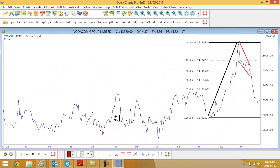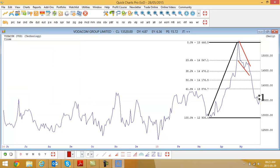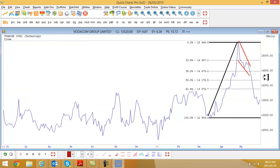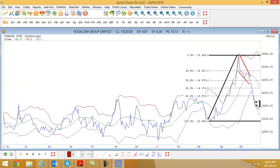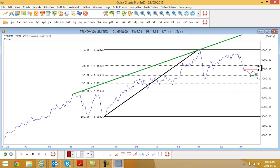Looking at Vodacom, also in this negative channel going down, tested this 135. Needs to break this high if it needs to recover here at 136.10. And what you most probably could see is a little pattern forming here, a left shoulder, head, and right shoulder, that's a reversal pattern. Needs to break this 136.10 if it needs to recover back. Looking at your Bollinger Bands, still trading between the grey and the purple line, a green and purple line, showing momentum is downwards.